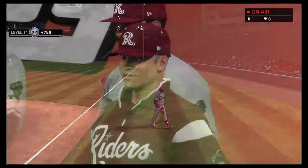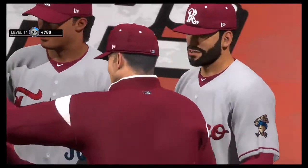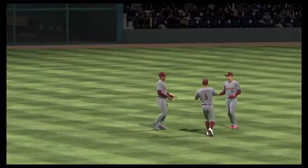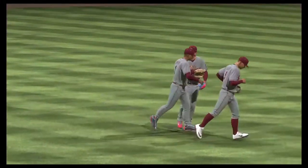2 quick outs here. You know, it's always nice to get that first one under your belt when you start a 4-game series on the road. So it takes a little bit of the wind out of the sails of the guys in their home dugout and gives you confidence to come back and do it again tomorrow.